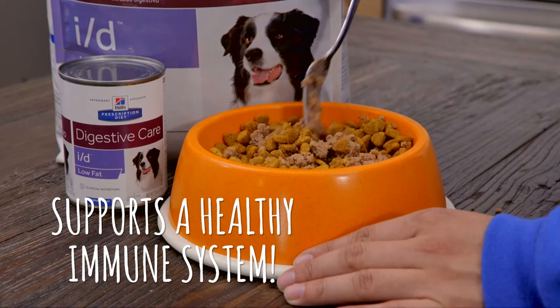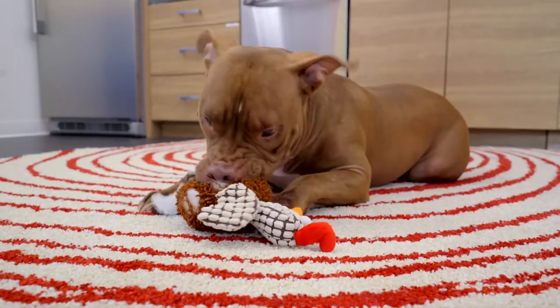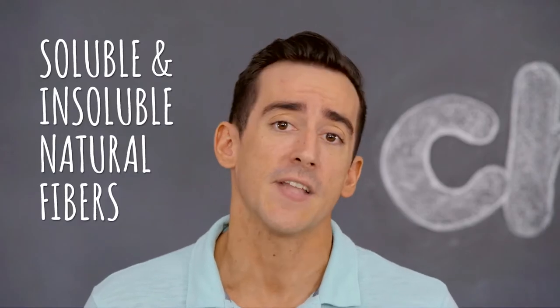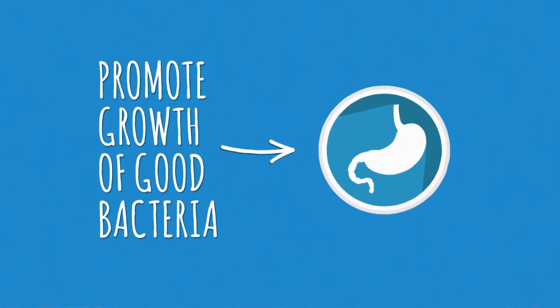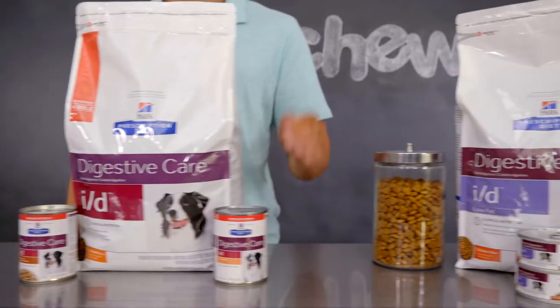Not only that, but it supports a healthy immune system and provides high levels of omega-3 and 6 fatty acids for skin and coat maintenance. This highly digestible formula also uses soluble and insoluble natural fibers, which can help to promote the growth of good bacteria in the gut. Because dogs aren't one size fits all, they have a few different options.